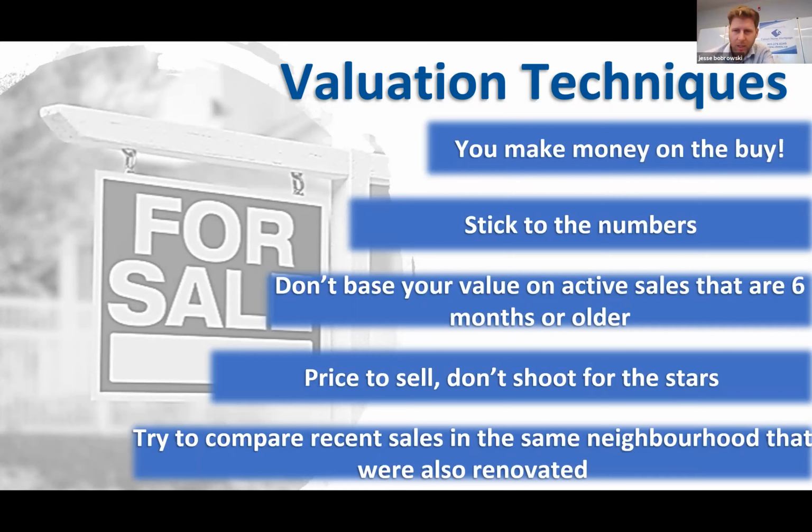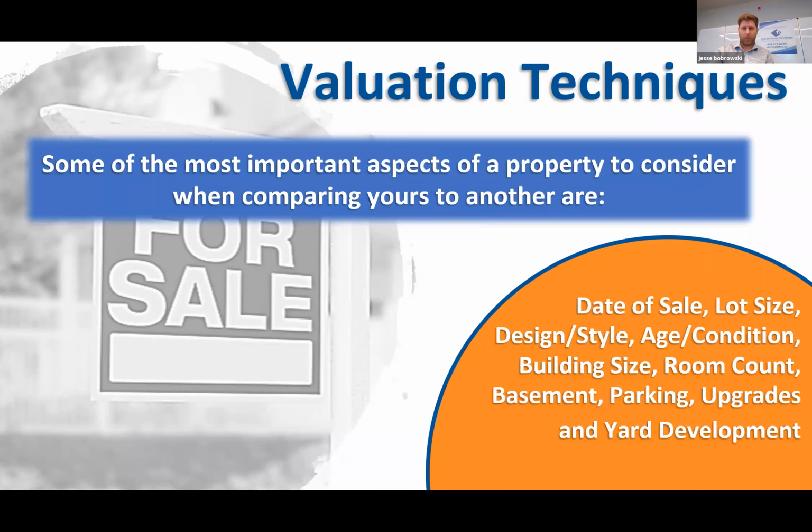Use sales. Also, as Ryan said, try your best to use sales as similar to the subject as possible. If it's a bungalow, use bungalow. Try to keep it within 10 or 15% of the square footage. Try to use similar properties. Don't use a crazy high-end renovated sale as complete value if you're doing average, and vice versa. And try not to use sales that are too old.